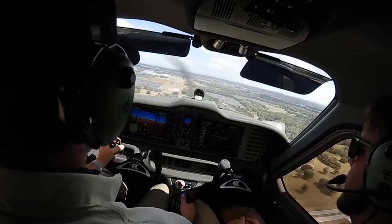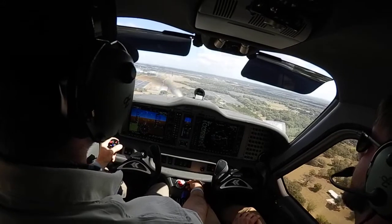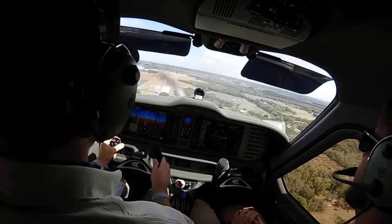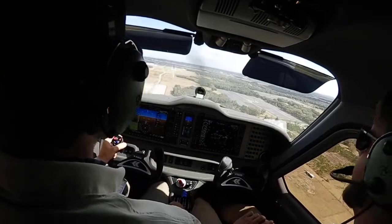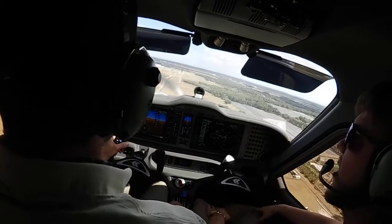Lakeland Tower, 903 Kilo Sierra, a nautical mile south with information India for a full stop. It's going to get a little slower here in a second. But if you look at those PAPI lights, you're low. Expect right downwind entry, runway 10, report 3 miles south. We're right over the county line at about 600 there.